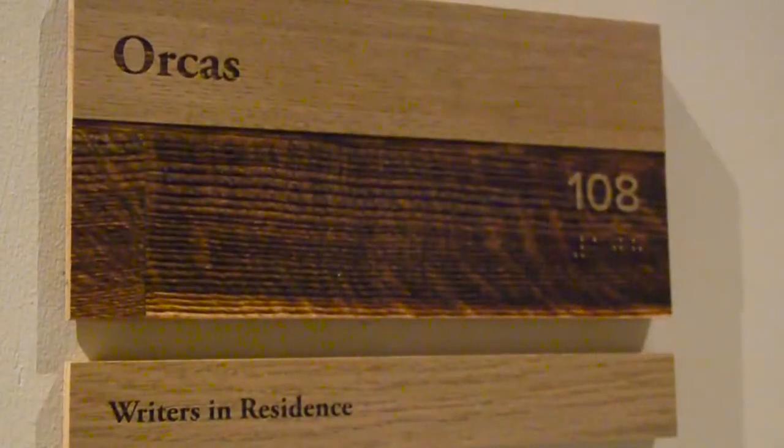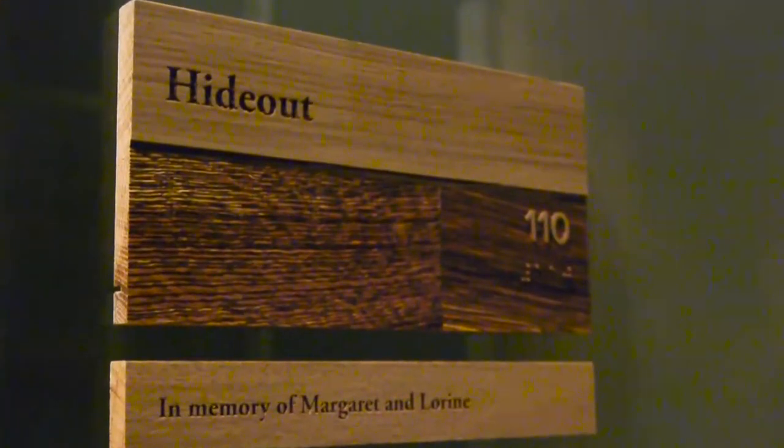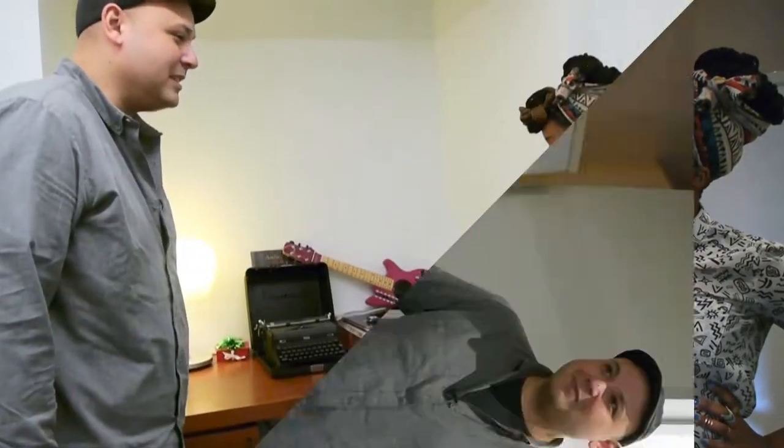One of the things that we wanted to do as well is create spaces for our writers in residence and some of the other programs that we support besides events and classes. So here we have Orcas, which is the writers in residence office. And you'll see as we go through that a lot of the rooms in our space are named after Richard Hugo place names, which is another way that we try to incorporate Richard Hugo's legacy into the space itself. And there will be a lot of other little surprises, little quotes by Richard Hugo in the space as well.